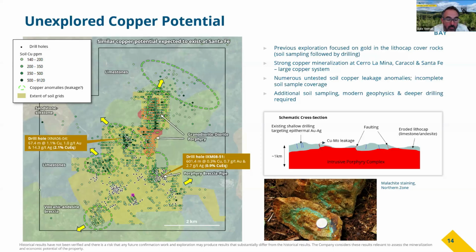We interpret these as leakage anomalies. They also have significant moly components, and those are coming up on structures from a larger porphyry system below. Also, there's incomplete soil coverage, so additional soil grid sampling is warranted more broadly across the project to help realize the true distribution of those copper anomalies. Together with some modern geophysics, which the project really has none of, the aim is to understand the copper distribution, understand the structure, understand the thickness and nature of the cover sediments, and look for alteration zones or mineralization potential beneath those thin cover rocks, and then embark on probably some deeper drilling to test those zones.